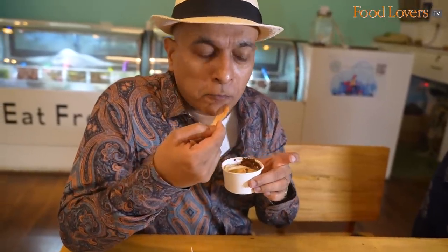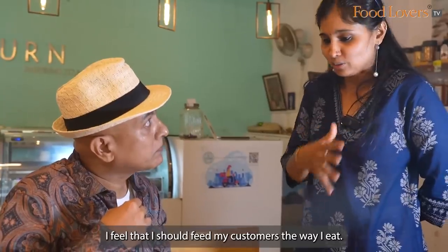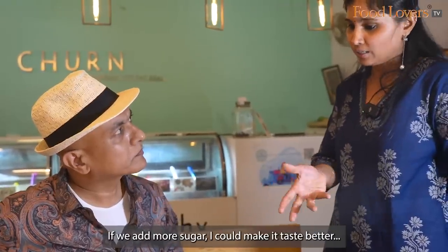Belgian chocolate. In that brownie there are flax seeds, because I won't use egg. So I put flax seeds in it. The way I would eat, I want customers to eat too. They shouldn't just eat some junk. Now I give priority to texture. For taste, sweet is enough, and if I add more, I can make it better, but I don't want to add.